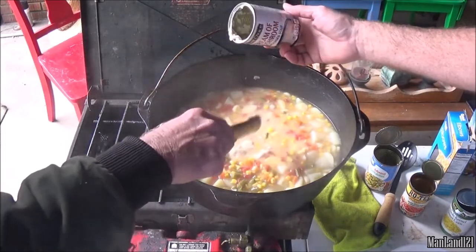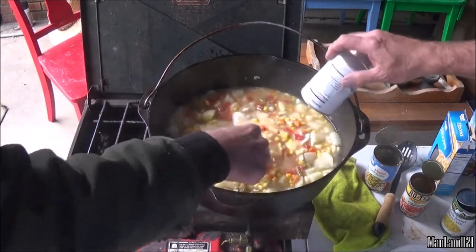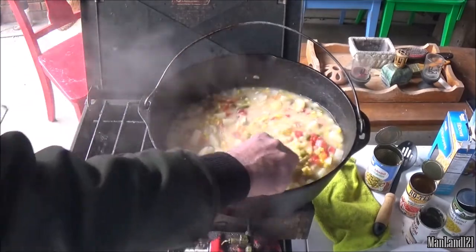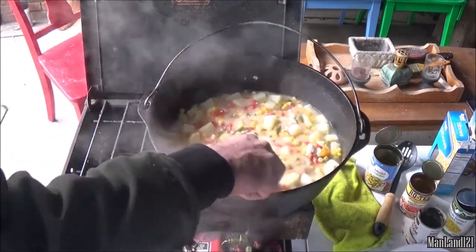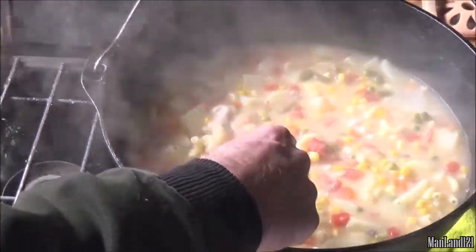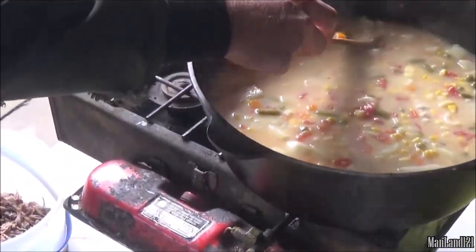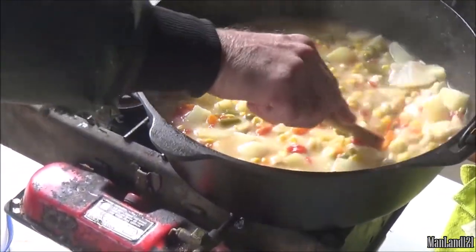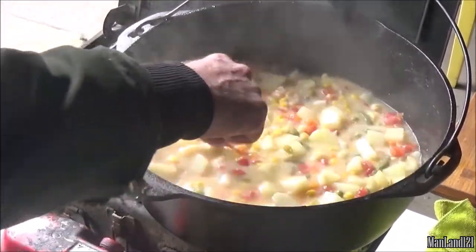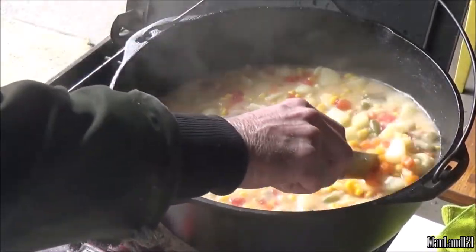There ain't nothing left in there. I personally never used cream of mushroom before. I have ate it. Somebody else is cooking. That's good, man. Now I can operate the camera. Which don't even taste like mushroom. But it just, I don't know. Oh, man. That looks so good as is.